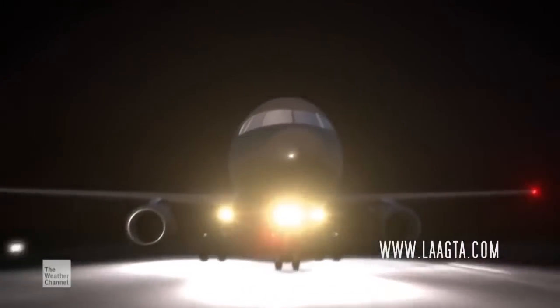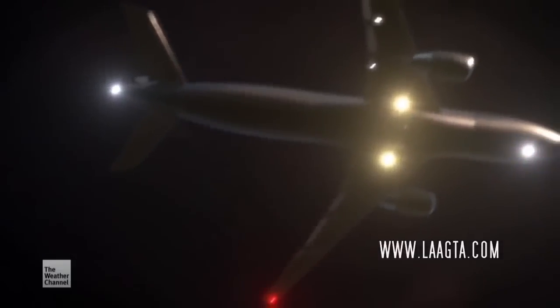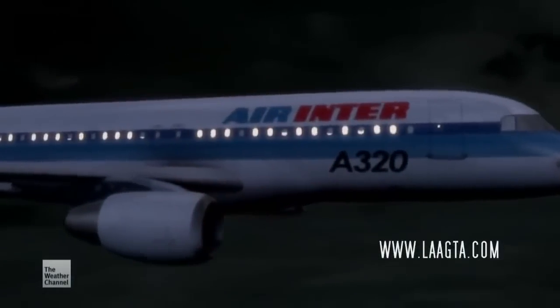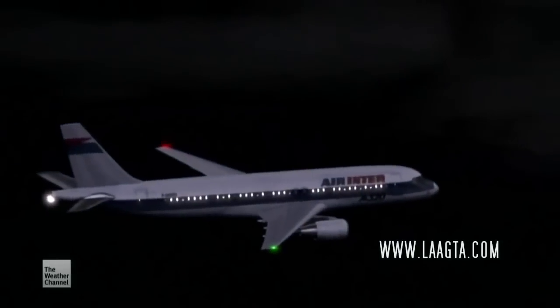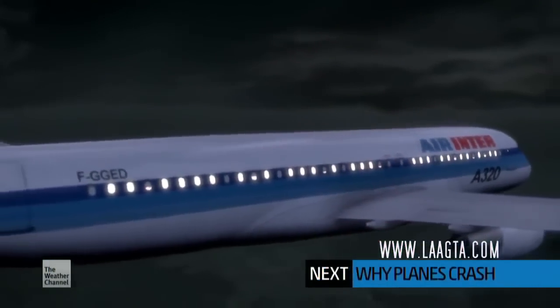January 20th, 1992, 6:20 p.m. Air Inter Flight 5148 roars down runway 36 and takes off from Lyon, France on a short commuter flight to Strasbourg. 90 passengers are on board, most of them business travelers, and 6 crew members. Graduate student Nicholas Skurius is in the last row of seats. I was visiting my girlfriend who was living in Strasbourg.